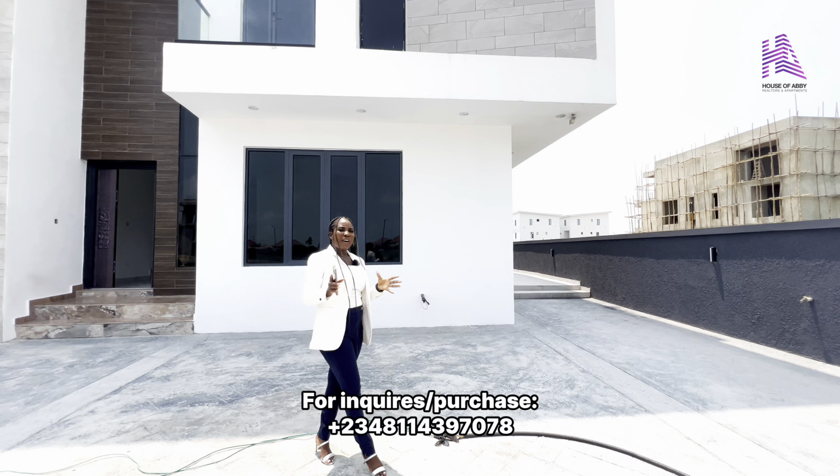Welcome to your dream home in the heart of Ikate, where luxury meets sophistication. The exquisite 5-bedroom, 6-bathroom home behind me represents elegance and comfort, designed for those who appreciate the finest things in life.